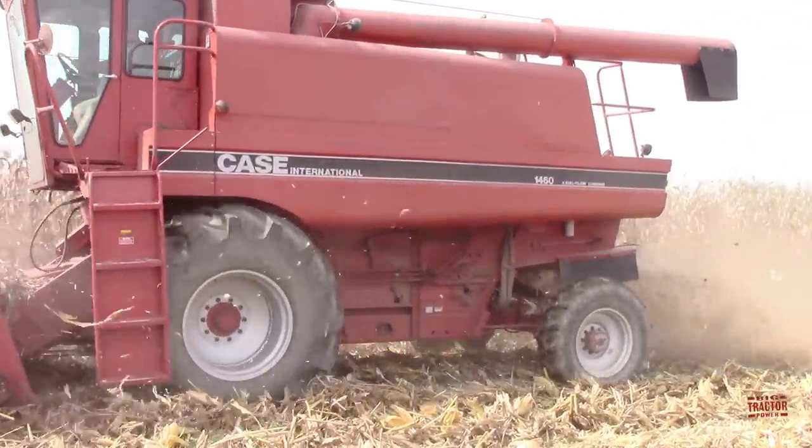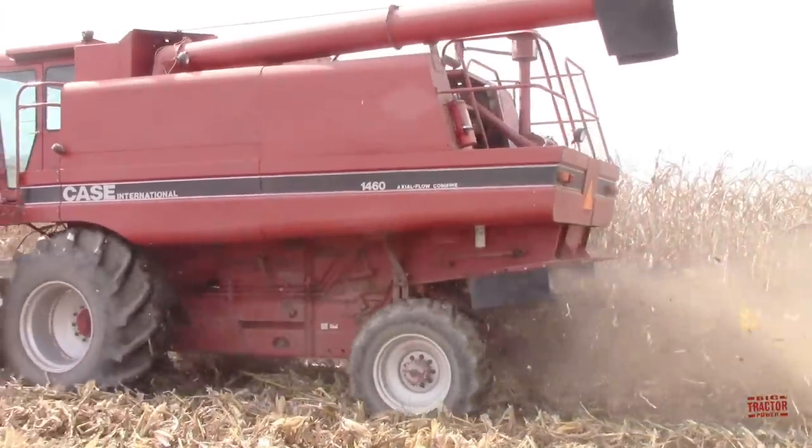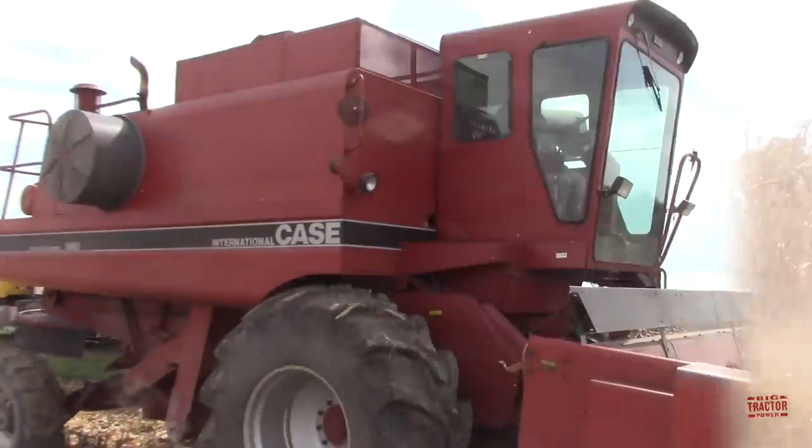Let's head out to the field so you can see and hear this Case International 1460 variation in action harvesting corn in western Kentucky.